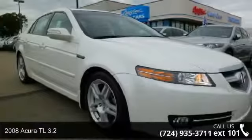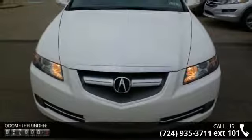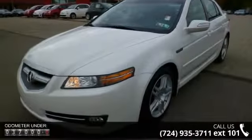Imagine yourself in this 2008 Acura TL 3.2. Don't miss this great deal on a luxury vehicle. This vehicle comes with a reliable six-cylinder engine, connected to a smooth shifting automatic transmission.